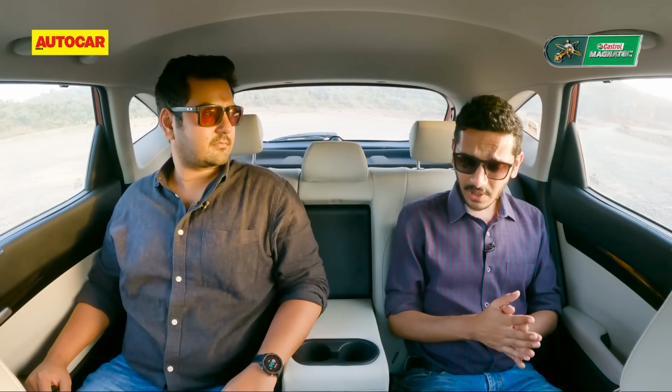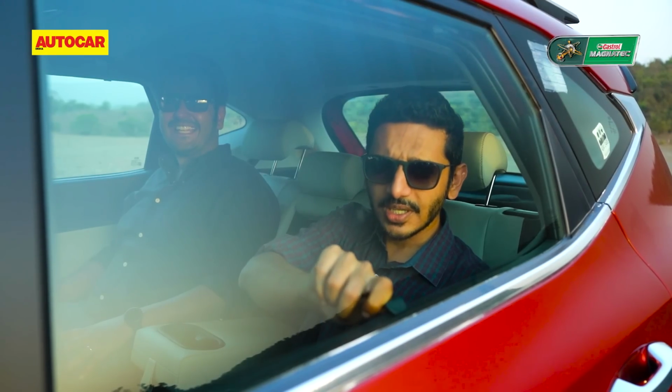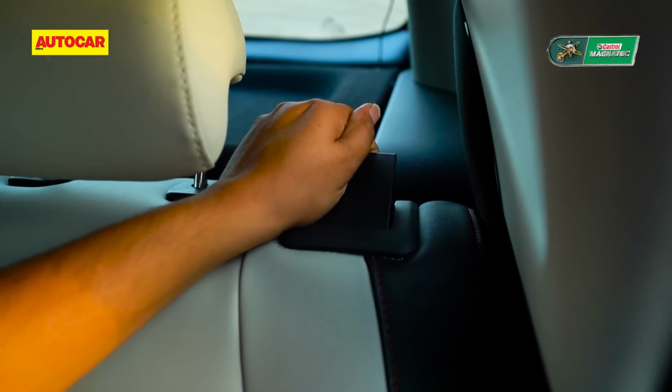In terms of creature comforts, you get most of the same stuff. Rear sunshades, adjustable seat back angle, but one thing it is missing, and it's a big one, the panoramic sunroof. You don't get that here.